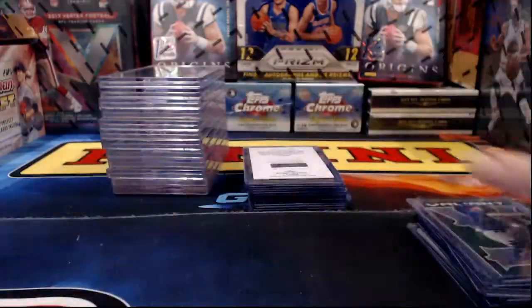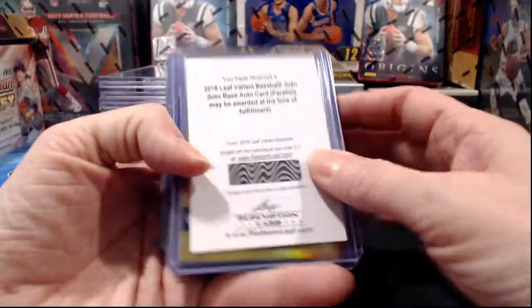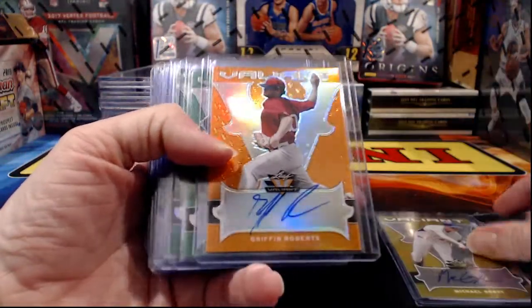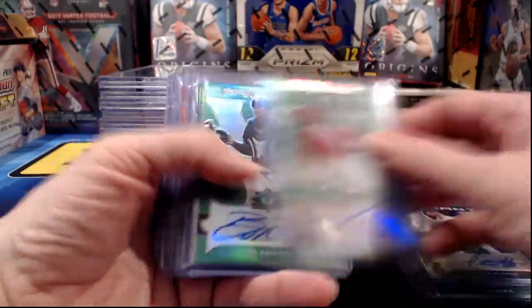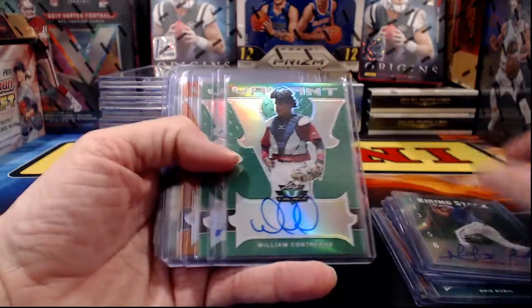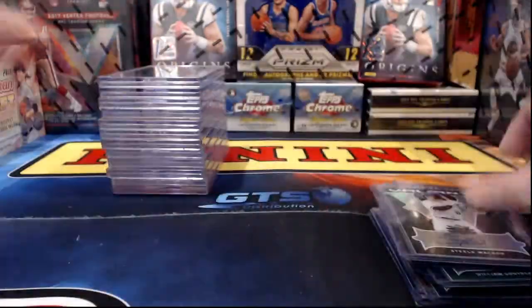Hopefully, this is going to be bringing good mojo flowing into NT football. Maybe we're going to hit a bunch of low-numbered things and 1 of 1s in there, too. Would be quite nice. We hope, we hope.